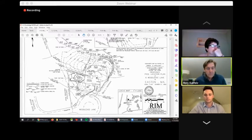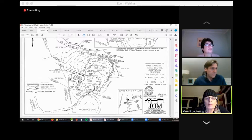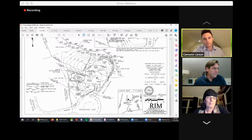Carol? Yes, thank you. Cameron, what is the slope of the existing lawn from the house to the BVW? The existing topo on the site kind of crests up a little bit to the rear of the house and then slopes fairly steeply down.